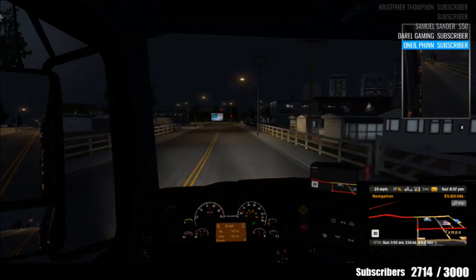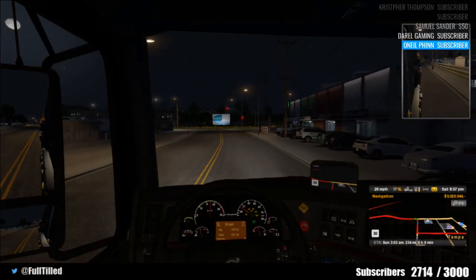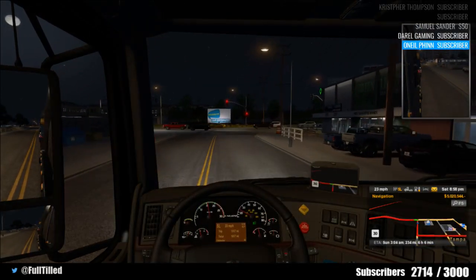Alright, so whoever's idea that was to take the mirrors off, that worked like a charm, so kudos to whoever gave me that option. We'll keep those off from now on.